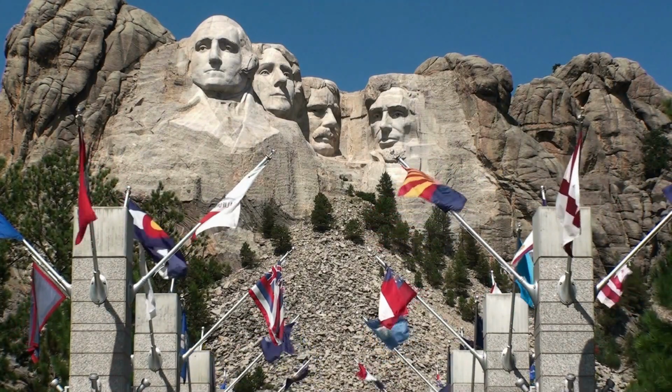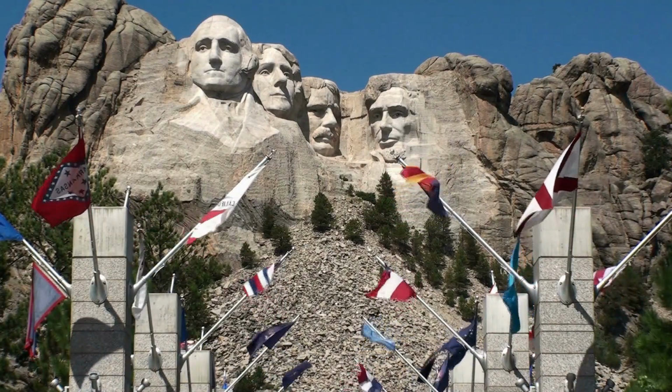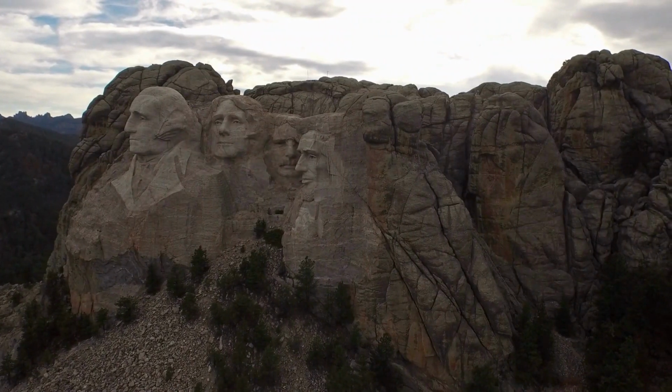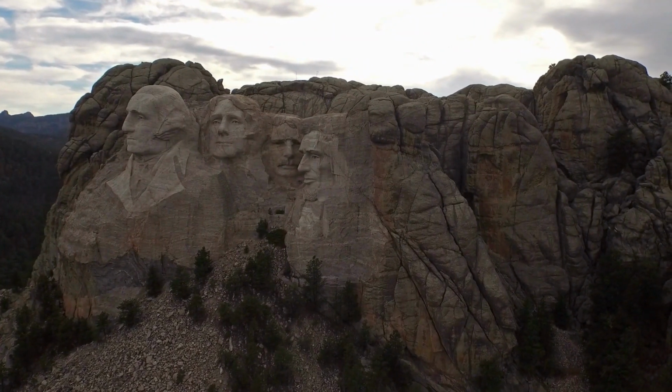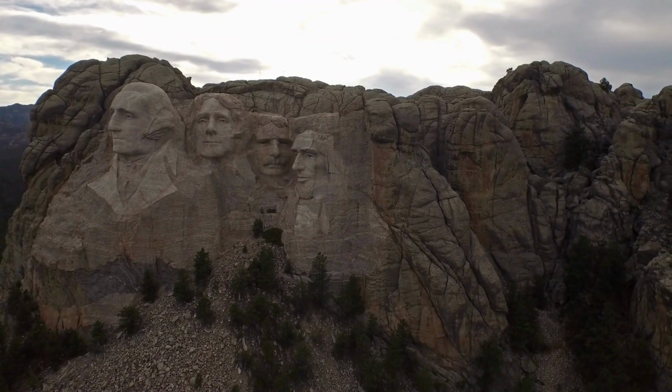Yes, the one tucked away in the Black Hills of South Dakota. This monumental marvel didn't just appear out of thin air though. It took 14 years of hard work, from 1927 to 1941, for sculptor Gutzon Borglum and his team to chisel these four faces into the mountain.